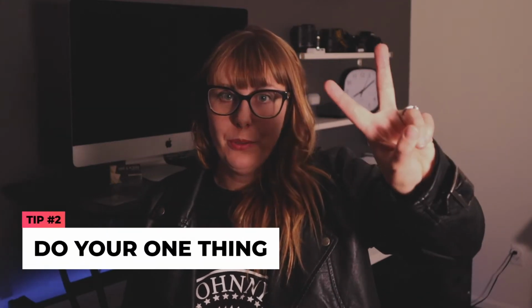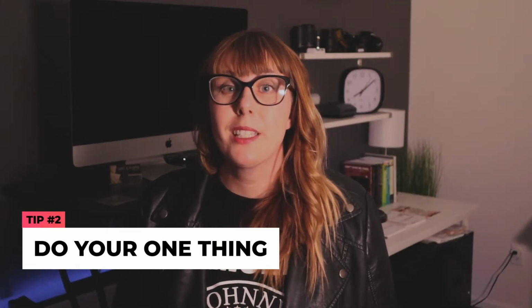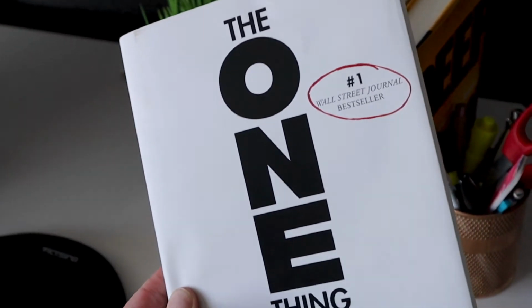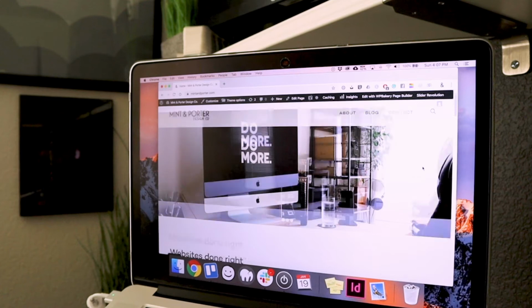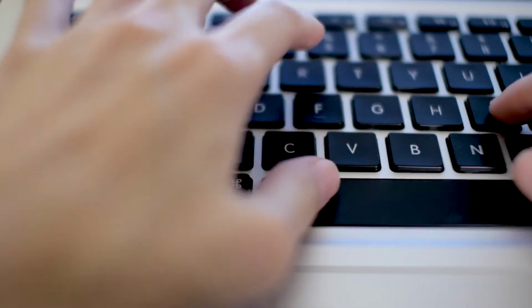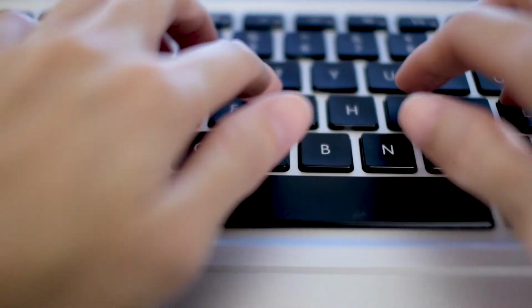Tip number 2, do your one thing for at least 4 hours a day. This tip is from the aptly named book, The One Thing. And it talks about accomplishing your one thing first and then worrying about the rest of life later. The author suggests doing this first thing in the morning while your energy is highest if possible. So ask yourself, what's the one thing I want to be good at or become known for, and put all of your heart into that.